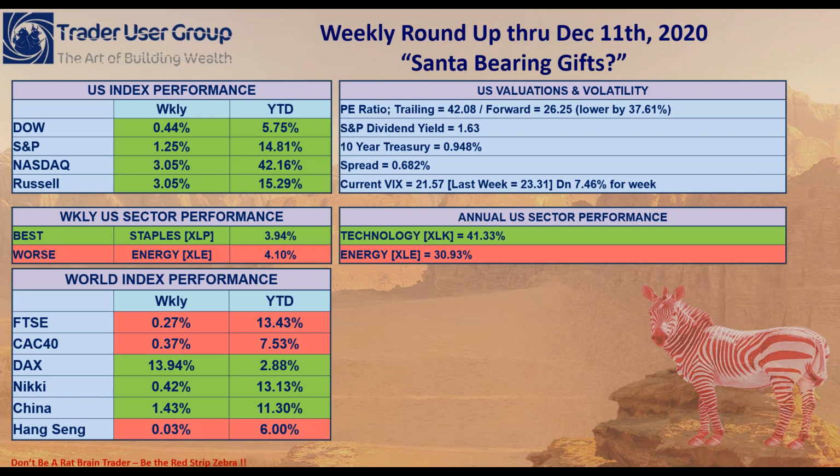If we look at the weekly performance, the FTSE and the CAC 40 both in the red. The FTSE, because they got the big Brexit vote, they've got another line in the sand. I'll talk about that in a minute. Year to date, down 13.43, so they're still in correction territory. The DAX moved back into the green this week, just above flat line, 2.88%. Hang Seng, Hong Kong, obviously, as you would expect, not doing that well because China came in and kind of just took over everything for the week.